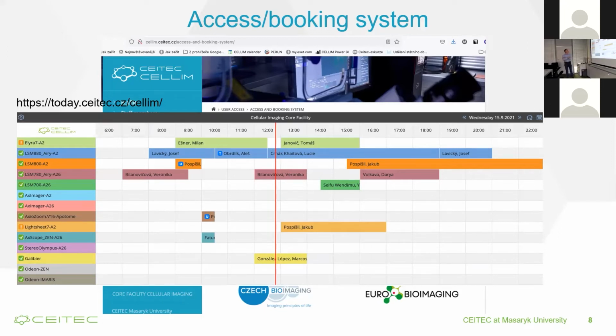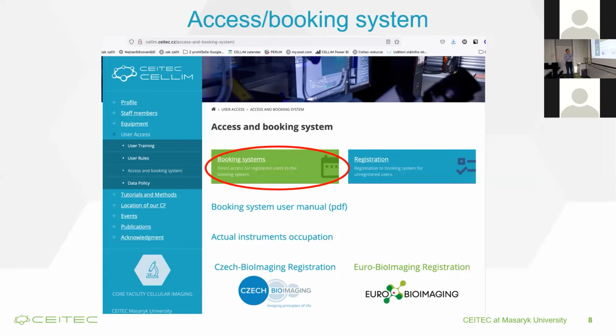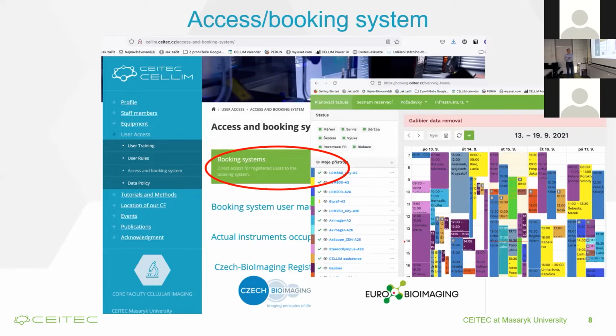You can see here today.ceitec.cz/selim. There is a nice overview of instrument booking during the day, and also during the week. So you can look at how the single instruments are used, and you can book afterwards via the standard booking system, where the overview is not as nicely done as on the previous web page.